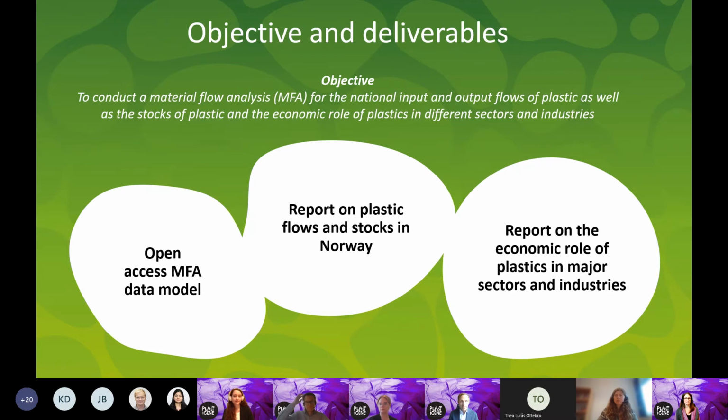And we will, of course, also make this an open access model, as open as possible. We'll publish the data under a license that clearly specifies how it can be used. And we'll also make sure that we visualize the results in a way that is easily communicated.